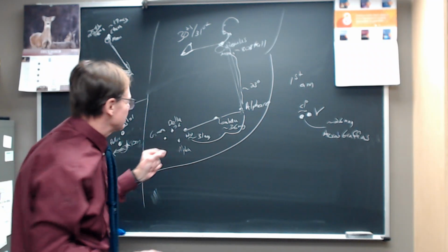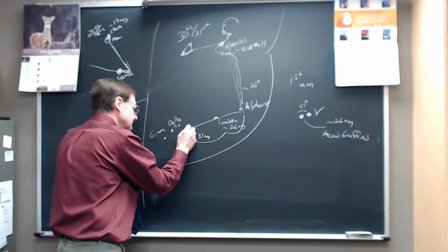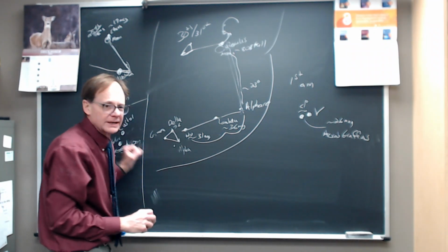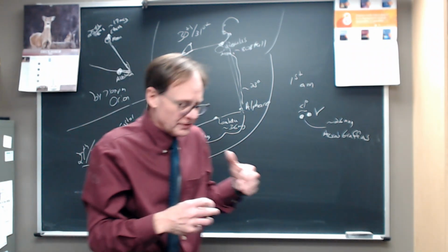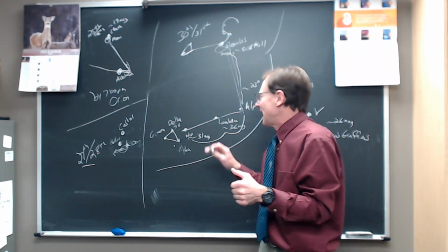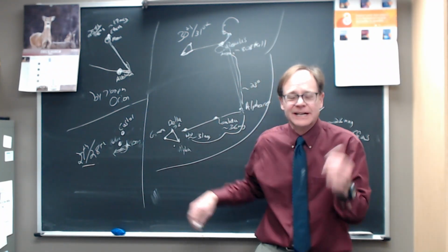Now, if you move on just a little bit more, just hop on out, you come across three stars right there. There's a fourth fainter star right there. And these are the stars, we've moved out of Hydra at this point and into Crater. And these are the stars of Crater.